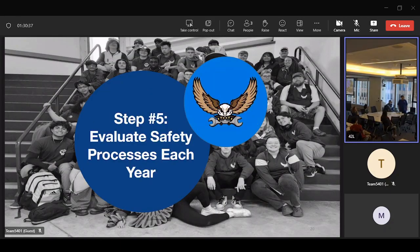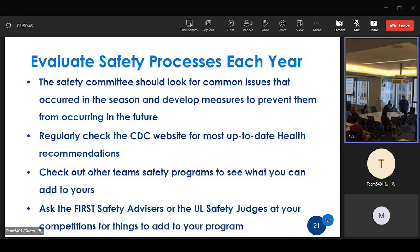And the last step, step 5, is evaluating safety processes each year. So again, we have a safety committee, and they'll look at common issues that occurred during the season. We'll pull out all the injury report forms, go over each one, and discuss what was most common between all of them and how we can prevent it further.